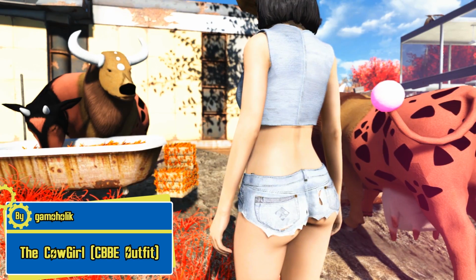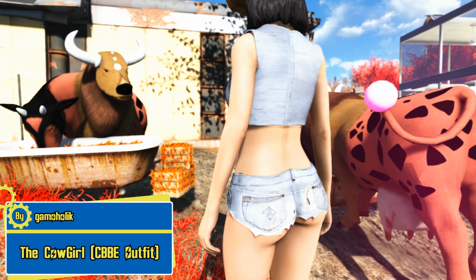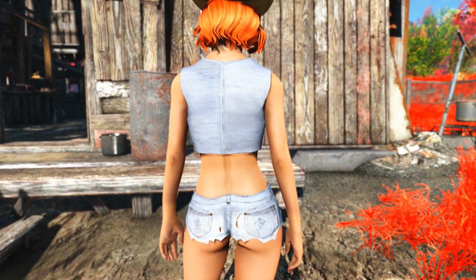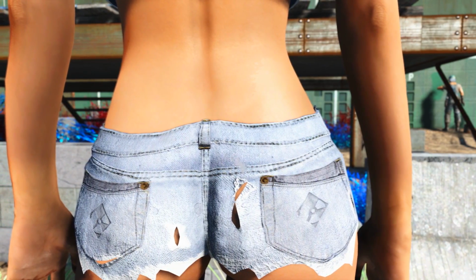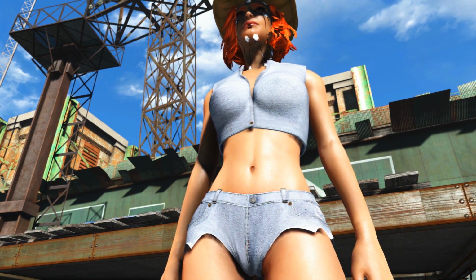The CowGirl CBBE Outfit by Gamoholik is the perfect outfit to wear when you're milking cows. So the CowGirl has a CowGirl hat, and it's a 2-piece denim set. The denim shorts are very, very small. However, I think the edge of the shorts should be a little bit more rough and ragged, especially the bottom where her butt cheeks are kind of poking out. I think it should be a little bit rougher. It seems a little bit too neatly cut.